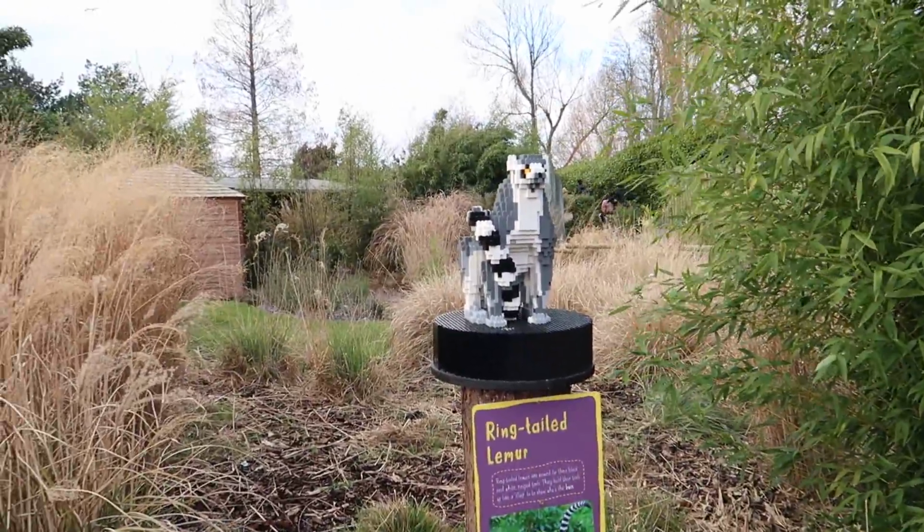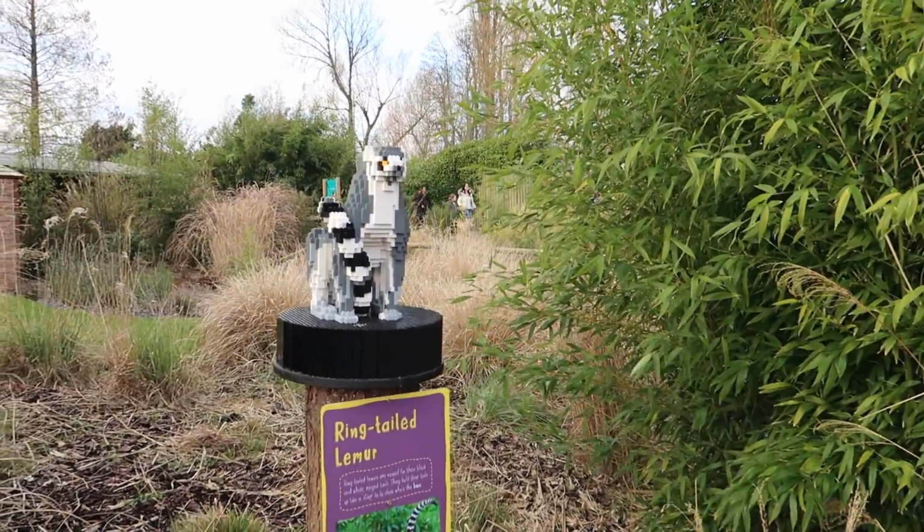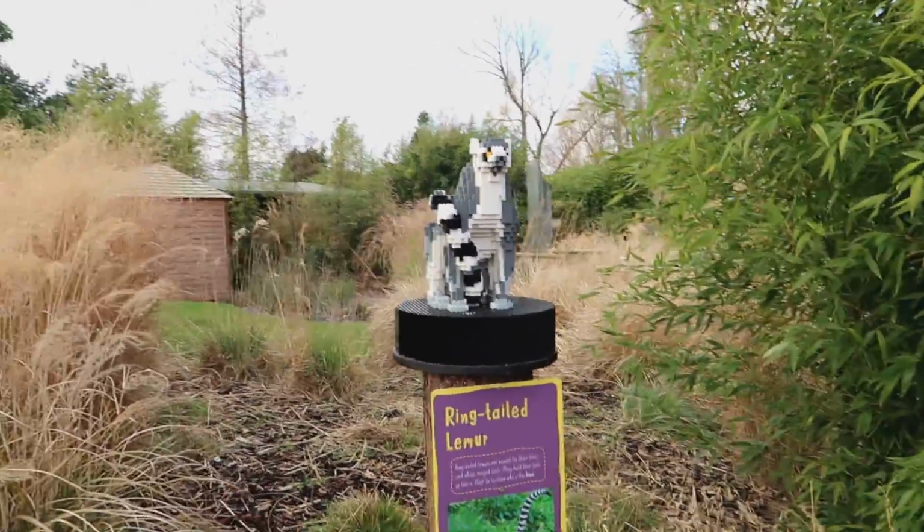And we found another one by accident. Yeah. Ring-tailed lemur this time. Kind of makes sense. Lemurs aren't too far away. No, no, we're just by Lemur Islands now.